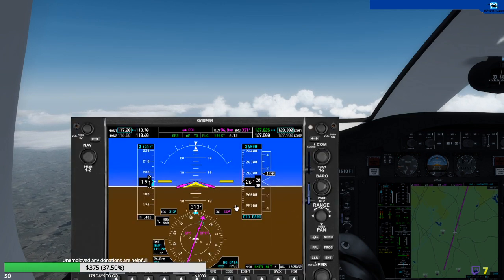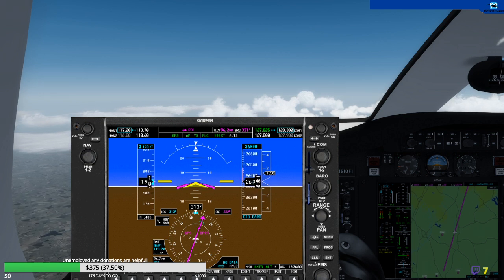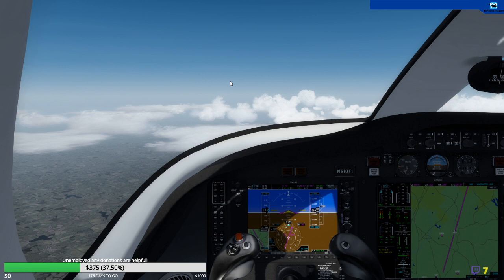2307 turn right heading 360 degrees, descent to altitude 6000 feet, QNH Heathrow 1001. Turn right to 360, QNH 1001, could you repeat the altitude again, please, 2307? Descent to 6000. And I'll have to take you through a localizer for that.